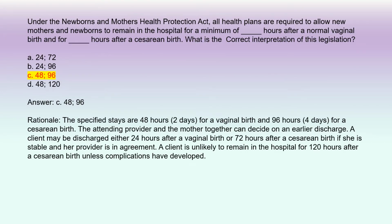Answer: 48, 96. Rationale: The specified stays are 48 hours, 2 days, for a vaginal birth and 96 hours, 4 days, for a cesarean birth. The attending provider and the mother together can decide on an earlier discharge. A client may be discharged either 24 hours after a vaginal birth or 72 hours after a cesarean birth if she is stable and her provider is in agreement. A client is unlikely to remain in the hospital for 120 hours after a cesarean birth unless complications have developed.